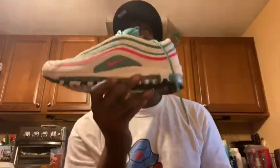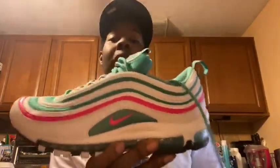But then I thought to myself, you know what? This is kind of a seasonal, not a seasonal, but a situational kind of shoe. If I was in Omaha, this is something I would wear. But if I was at the beach, I wouldn't wear this shoe. So I decided to add another shoe that I would wear. And it's also an Air Max 97. So, of course, we have the Air Max 97 in the South Beach colorway.